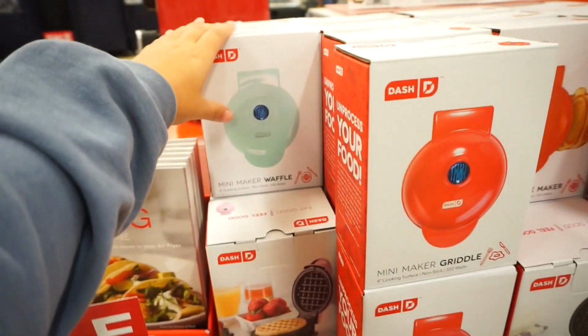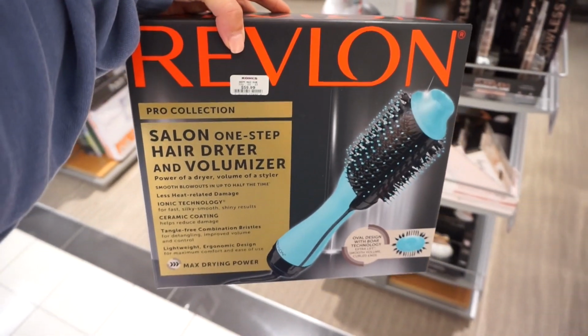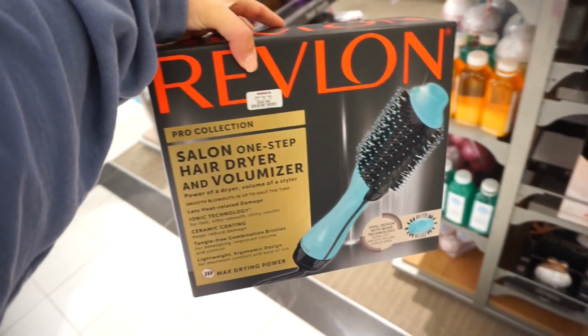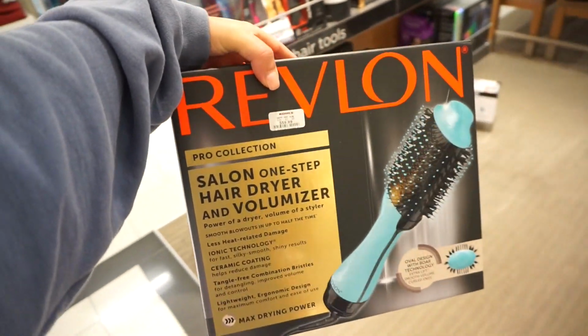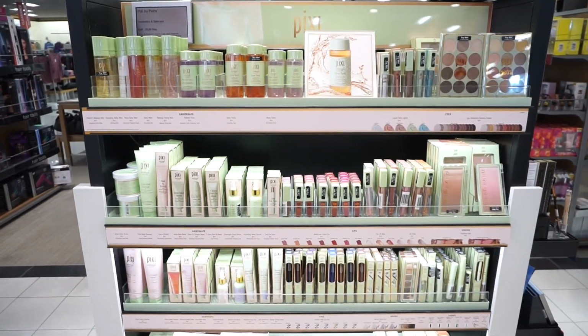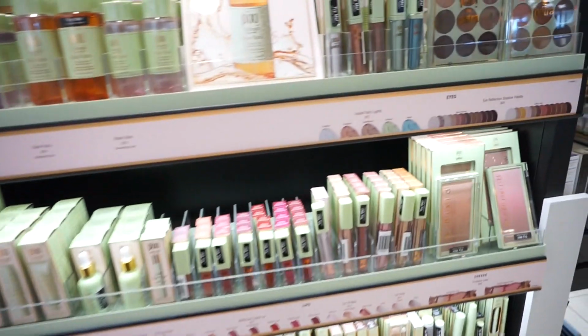I got my mint one at Target, but they do have them at Kohls, and they're $14.99. Okay, I've heard amazing things about this Revlon hair dryer and brush in one, and they have it at Kohls, so I might get it. I'm just going to double check the price because it says it's $60 and I think it's like $35 at Target, but I really do want this. They also have Pixie at Kohls, and usually it's just at Target, so they have pretty much everything.